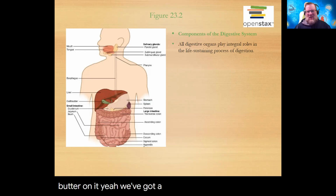We've got to, you don't really have to chew butter, right? Oh, but it tastes so good. But anyway, there are all of the foods that we're consuming.